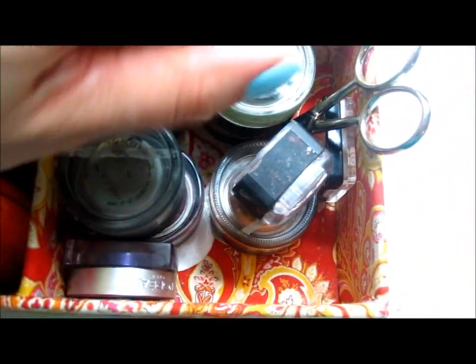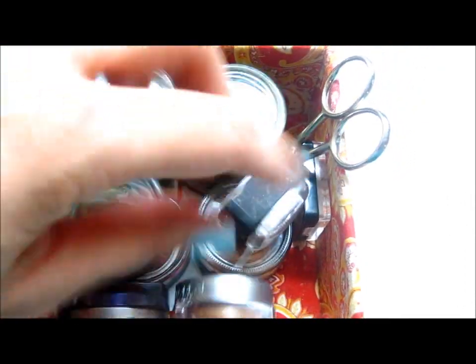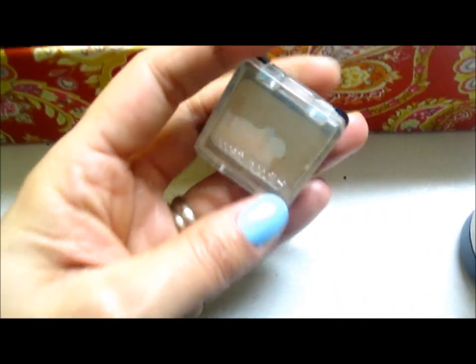I just have my paint pots and the color tattoos, as well as a couple of the L'Oreal 24-hour colors, which are really nice. I actually have a look that I'm going to be doing, which is incorporating Eternal Sunshine, which is that one right there. And then I have this eyeshadow from Wet n Wild, and it's called Brulee.